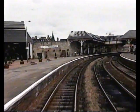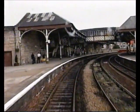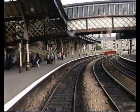The centre road is used for the occasional release of locomotives. Beyond the platform end, all 3 tracks converge to a single line to cross the River Tay on a long curving bridge. Here we left the train.